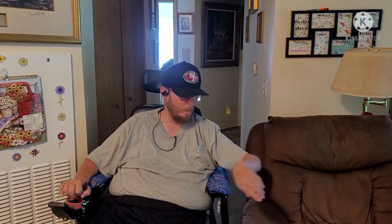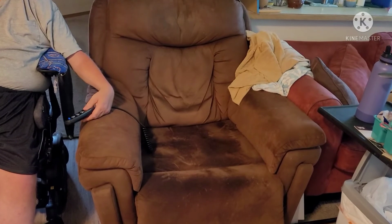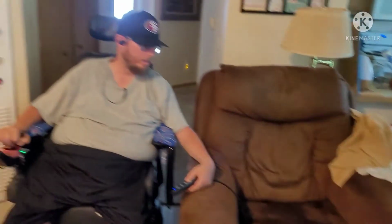So now we're to the last area of the last struggle we're gonna talk about today. It's called when I want to sit in my recliner. This is a lift chair recliner, so it goes up and down, a little thing like that. However, I can no longer just sit into it like a normal human being.